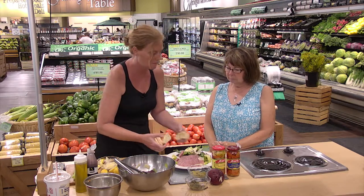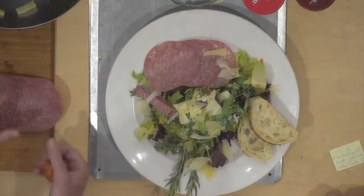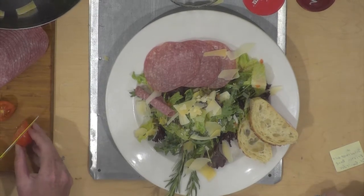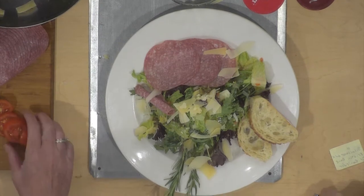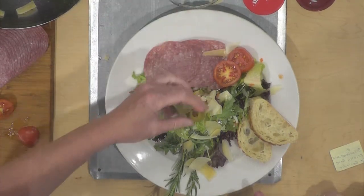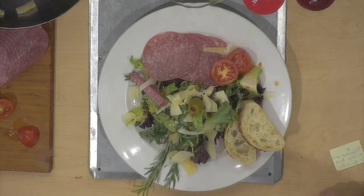Couple pieces of bread, optional. You might want a cracker instead. And then I was walking out of my garden this morning at the restaurant, and I had to pick these because they're just beautiful. We don't usually put tomato in it, but you obviously could. This is open to all kinds of experimentation, but a couple of fresh tomatoes, maybe you put a whole olive on top, and you've got a great lunch salad.